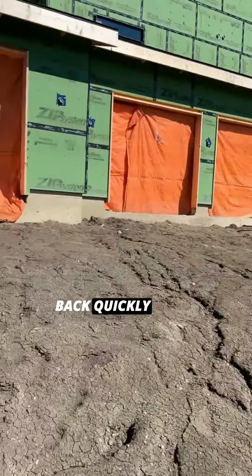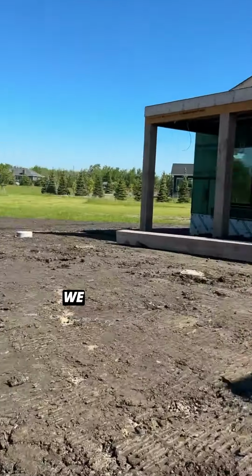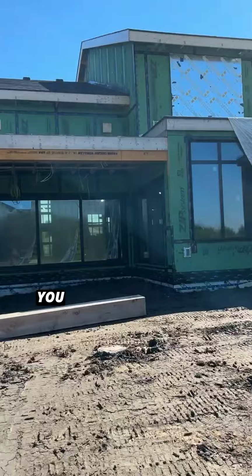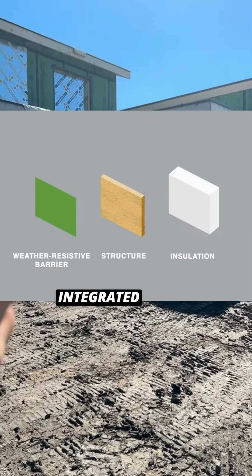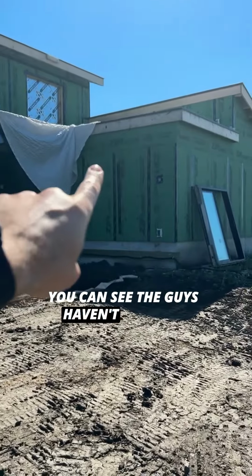I'll show you the back quickly here. So you can see we leveled out this entire backyard. We have a lot of different grades here because we do have some full windows at the bottom on the other side. You can see we're using the Zip R12 system that is integrated insulation with an integrated water barrier, and it all gets taped. You can see the guys haven't finished up top there.